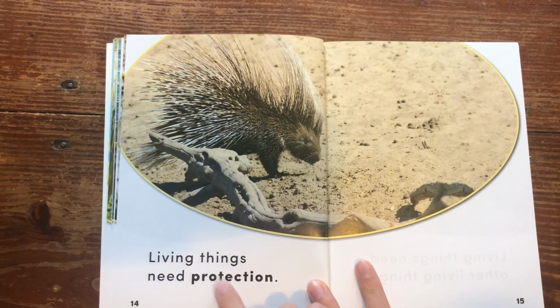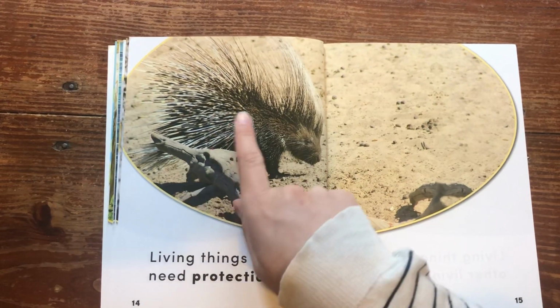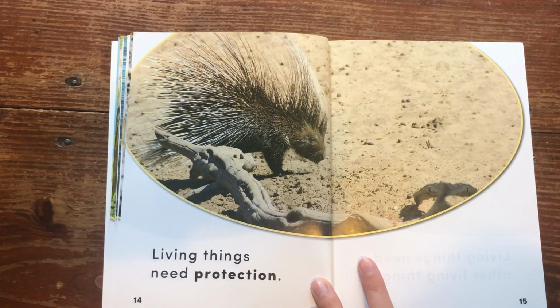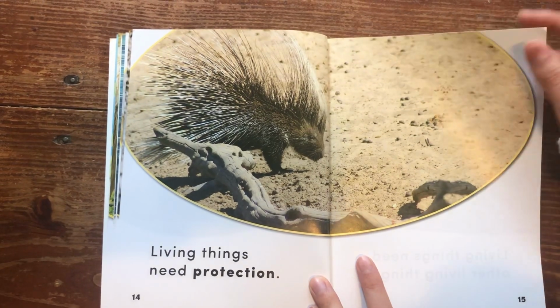Living things need protection. Protection's a really big word, but it just means that they need to be safe. So this guy, he has all of these quills, and they stick out, and then that protects him. If some animal came to try to eat him, he'd put out his quills, and then the animal wouldn't want to eat him because it could hurt him. So that protects him. It keeps him safe.